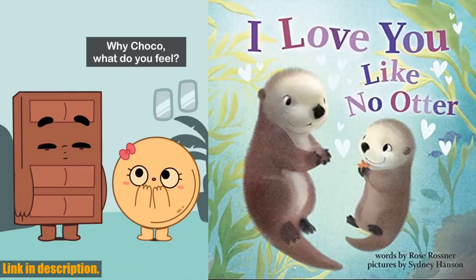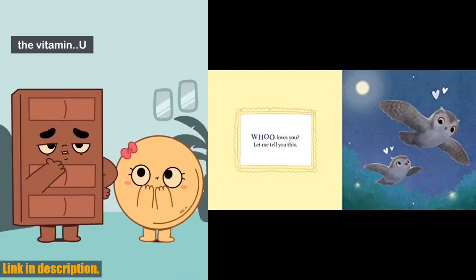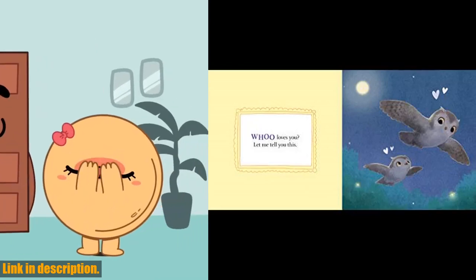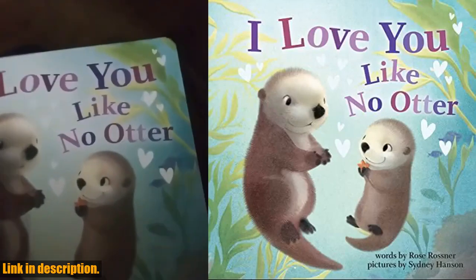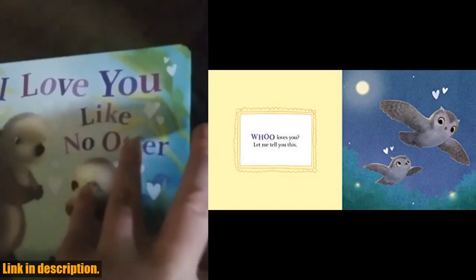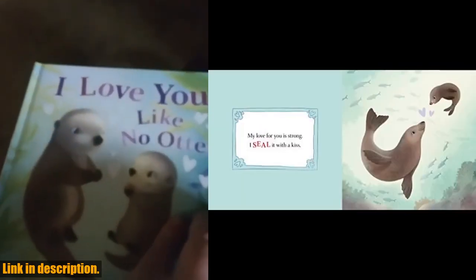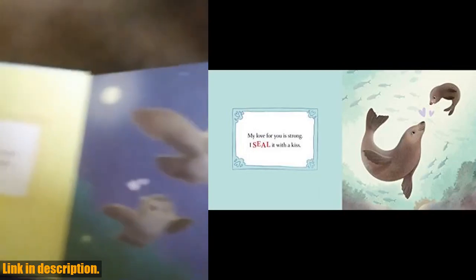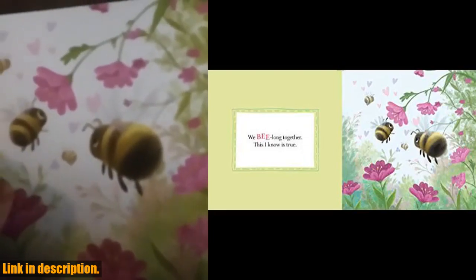Today, I want to share with you this adorable and absolutely hilarious book that's perfect for your little ones this Easter. I Love You Like No Otter, a funny and sweet animal board book for babies and toddlers from Punderland, is a must-have for any parent or caregiver. Filled with playful puns and charming illustrations, this book will not only entertain your child, but also teach them about the love and bond between parent and child. It's also a great way to introduce your little one to different animals in a fun and engaging way.